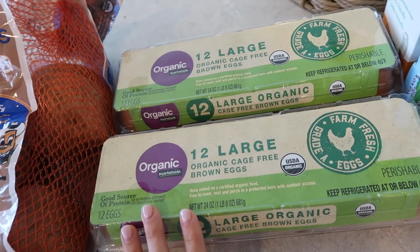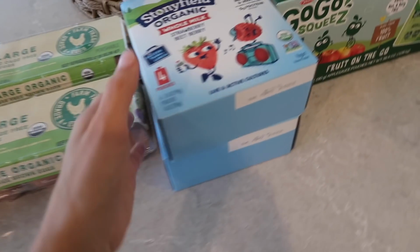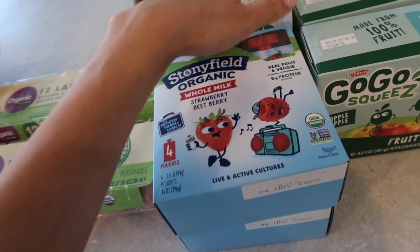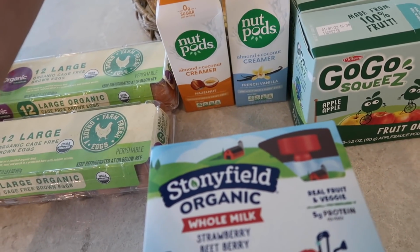Got some eggs. We go through eggs very fast. My kids are obsessed with these, so they're hard to keep in the house. I got 2 of these. And then I went back to my old Nut Pod creamer.